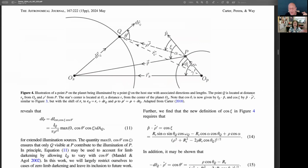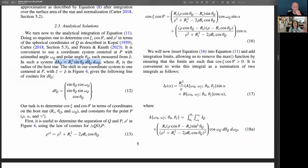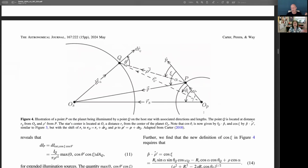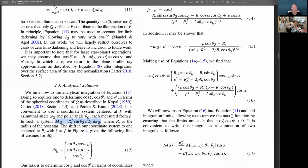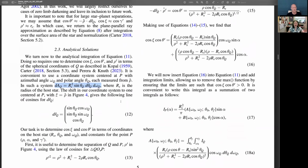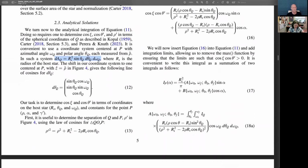There's P. That's the other important part. We're shifting our coordinates to be centered at P instead of the center of the planet, because we're doing an integral from the point of view of point P over all of the Q's visible from point P. So you can imagine the z-axis is now aligned with rho. And omega goes around rho. And theta q is that latitude. So we have all of the angles we need. From there, we do a whole bunch of geometry.